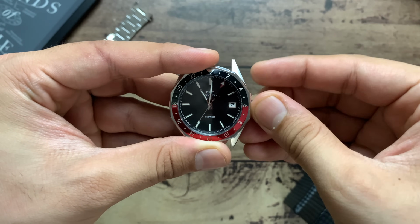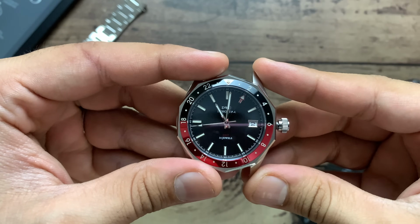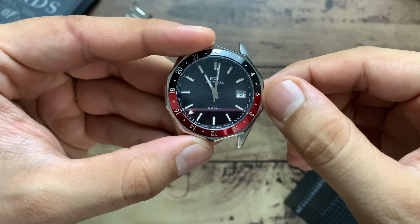Here is how to operate the watch. Unscrew the crown to operate. In the first pop, when you rotate it clockwise, you can control the GMT hand. And if you move it anti-clockwise, you can change the date.